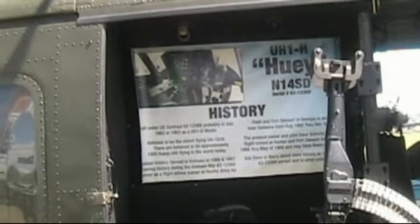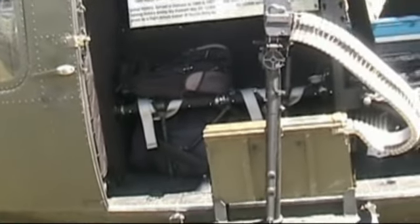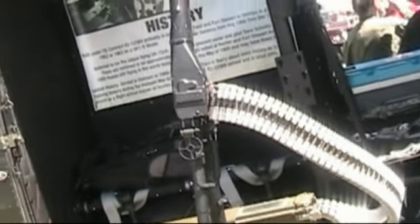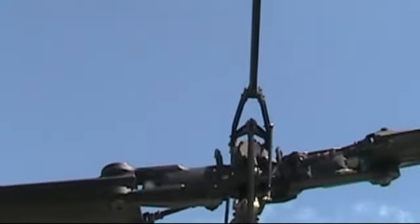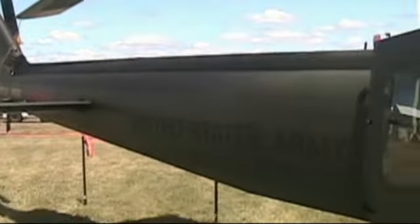We are looking at the Bell UH-1 Iroquois. It was produced by the Bell Helicopter Company, and it was the first turbine-powered helicopter in service with the United States military. It was introduced in 1959, and over 2,000 were built. Let's talk to the pilot, Darin Slopek.